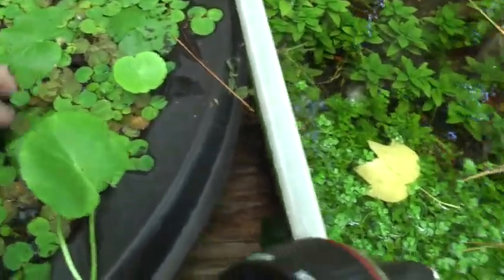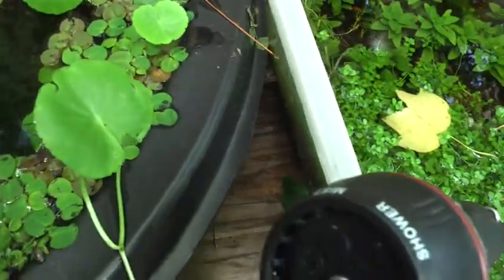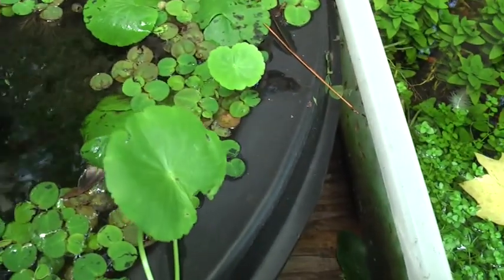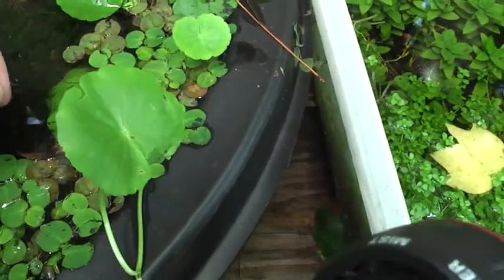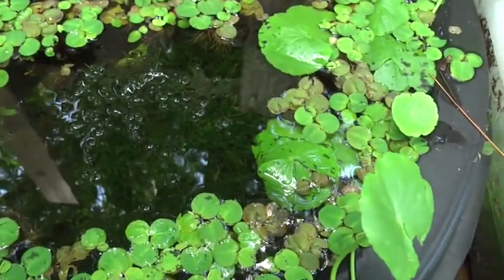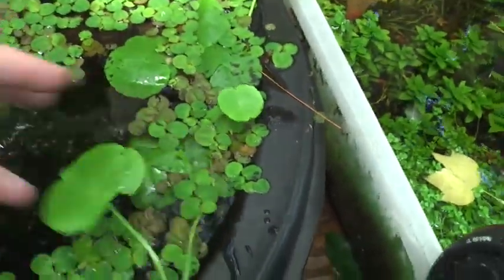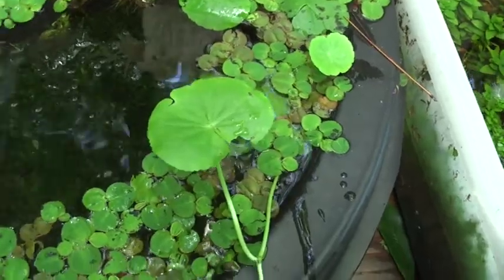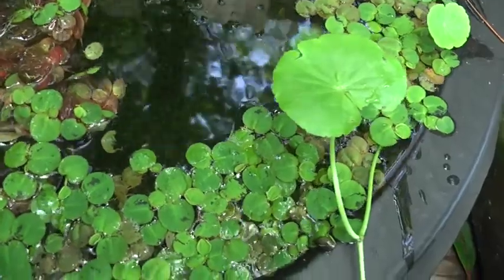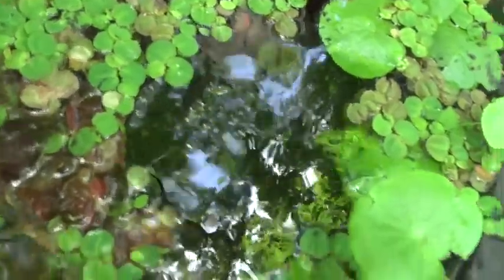Other than the red root floaters, right into the surface here, I don't know if you can see it, but there is a ton of Java moss. I have to see how much it's grown out over the summer to see what I'm going to do with that, but it will be for sale here shortly. Of course, pennywort. What else we got in here? So I got some Java fern, and I think that's all I really got in here.